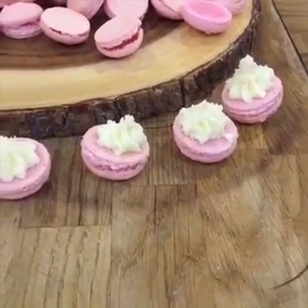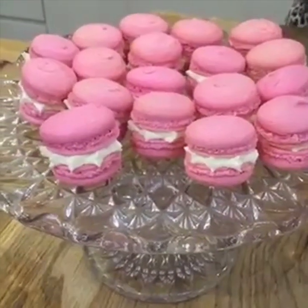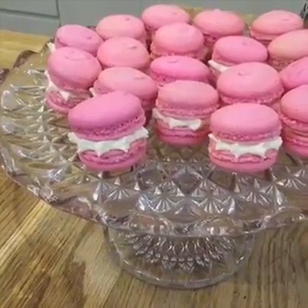I agree with you. Traditionally you'd use a round tip, but I just think these look cute, so that's why I do it. And then Claire, you were saying that the pink colour, our pink is not as dark as yours. Yes. Which colours do you use?